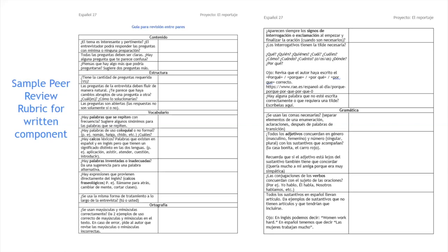And here the students are given a sample peer review with questions guiding them, because often we give students the papers and they don't know what to do with them. They just correct typos. So here are very specific things that they can focus on to offer enriching and constructive feedback to their partner.